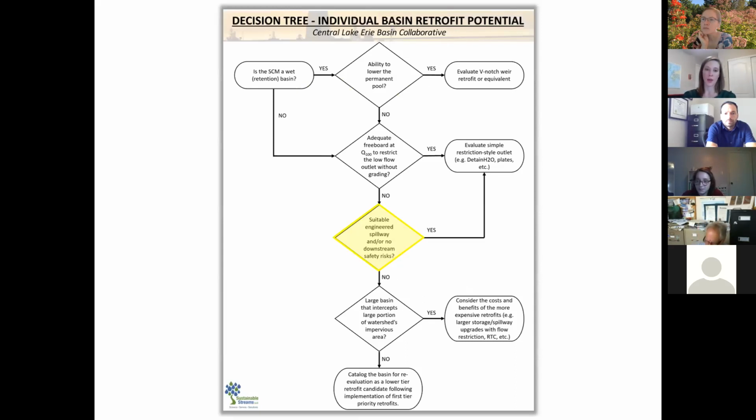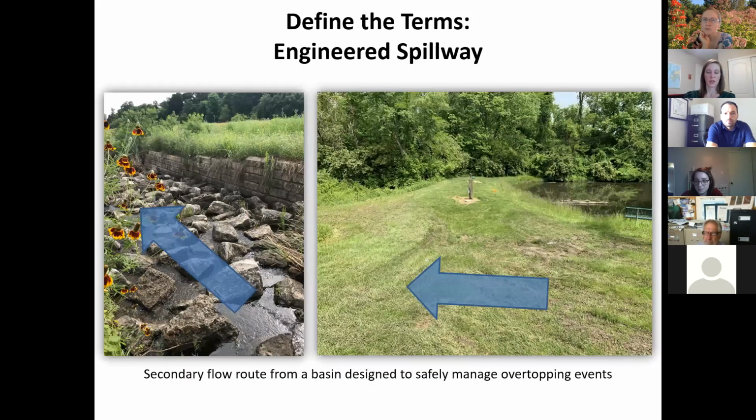We also then look towards if basins have suitable engineered spillways, and or what their downstream safety risks are. And so defining an engineered spillway, Bob talked about this a bit previously, but basically it's a secondary flow route. It is separate from the box structure, culvert, channel, discharge that is like the main route of discharge from a basin. So it's a secondary flow route that is designed to safely manage overtopping events.